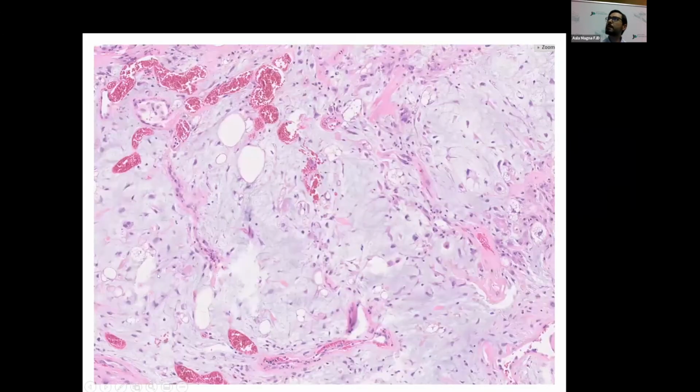This is an area that had some therapy-related changes, with some dilated, congested vessels, and you see the different morphology of the cells. Some of them are small and fairly bland, and others are hyperchromatic, and there were also some multinucleated lipoblasts and a few univacuolated lipoblasts.